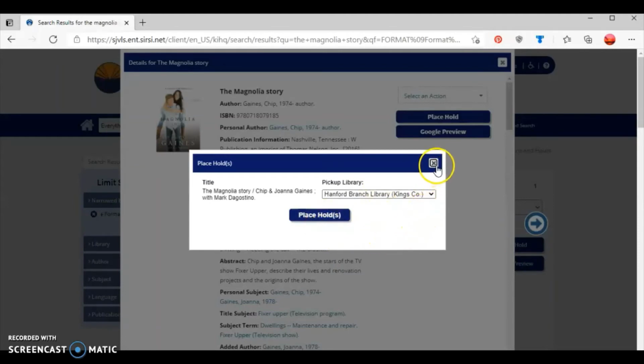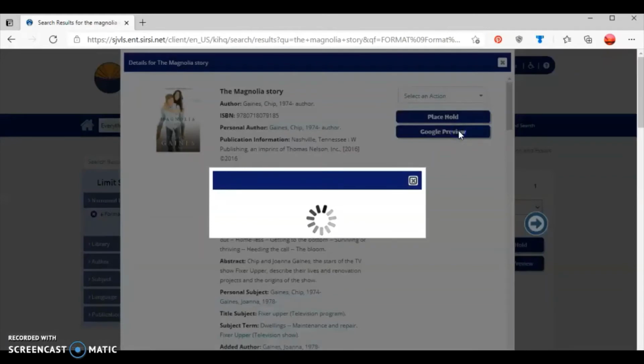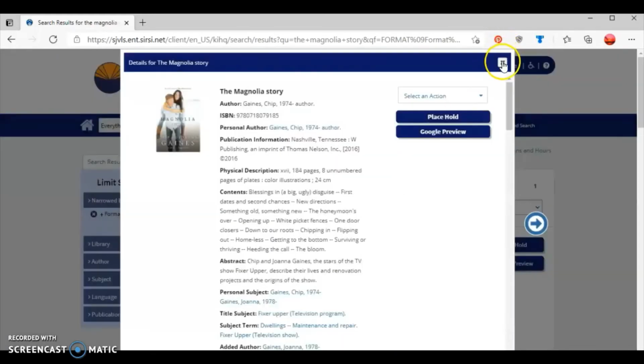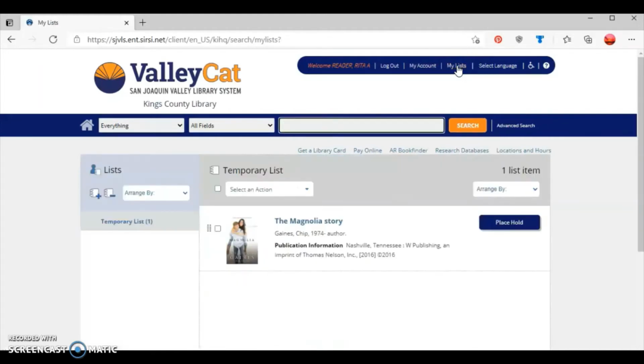My other option, if I don't want to necessarily place a hold on it right now, but I know that I want to read the book sometime in the future, I can press the down arrow and then I can click where it says add to my list. And what this is going to do is add it to a list called My List, which is located right here. And so My List comes in handy if you want to create a list of titles that you may want to check out at some point in the future.